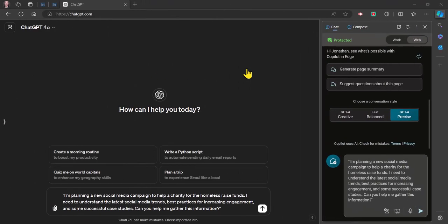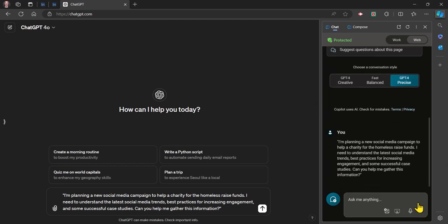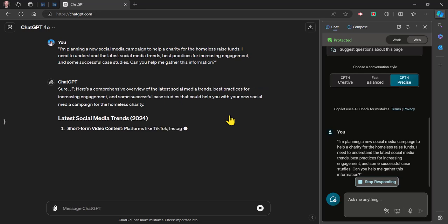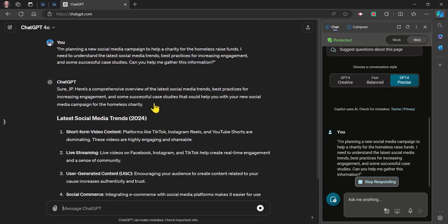So the score is 1-1 as we head into round three of ChatGPT-4 versus Microsoft Copilot. And the scenario this time is I'm planning a new social media campaign to help a charity for the homeless raise funds. So I need to understand the latest social media trends, best practices for increasing engagement, and a reference to some successful case studies. So I'm going to fire off the Copilot prompt first for this one because typically it is likely to take longer, as we've discovered. And ChatGPT is already in action here, so it's summarized my prompt.